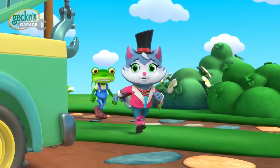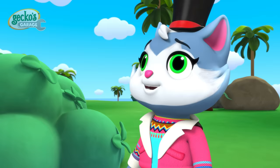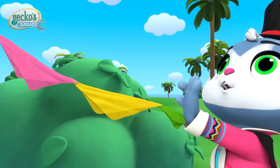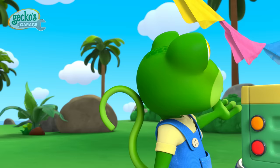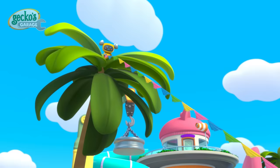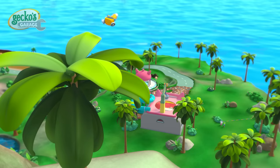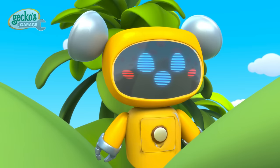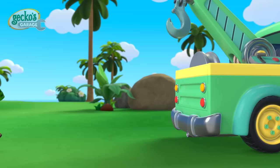Cat! Maybe we could use your magic silks as a rope to get Yellow down! Buena idea, Gecko! Catch, Yellow! Go, go, Tilly Tow Truck! Hold on, Yellow! Poor Yellow's terrified of heights! Oh no, Yellow! How will we get her down from that mountain? I know. We'll attach my spare magnet to Helena's grabbing arm and pull Yellow to us.